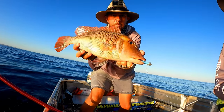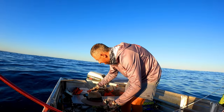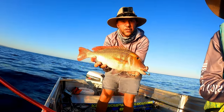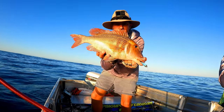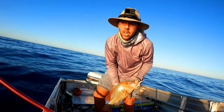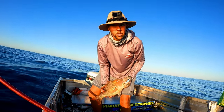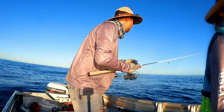There he is, guys. Beautiful, beautiful red throat. They've only got to be 28 here. He's 47, so he is well over legal. He's a proper red throat. So I'm not gonna complain with that guy. Oh, I'm getting a bit buggy. This is awesome fun. Alright, I'm gonna get a couple quick snaps of him and then I'll get him on ice. I'll see you when I hook up again.